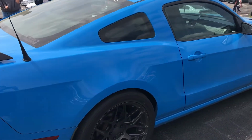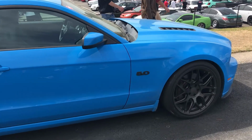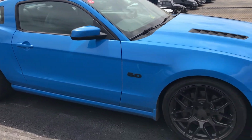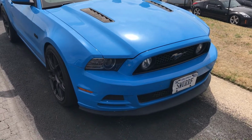This is That Dude in Blue's Smurf Ford Mustang GT in Grabber Blue. It took me maybe about 10-ish minutes to find the car. It stands out really well, so it made it really easy to spot.